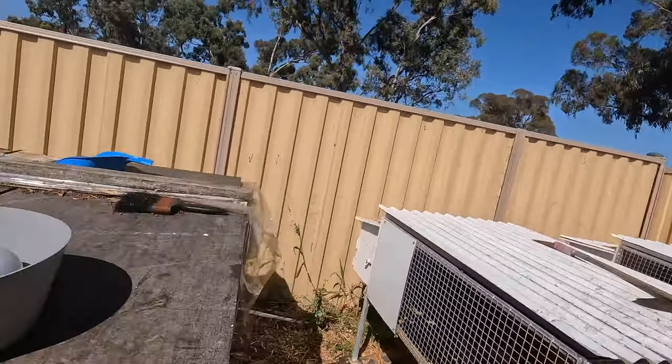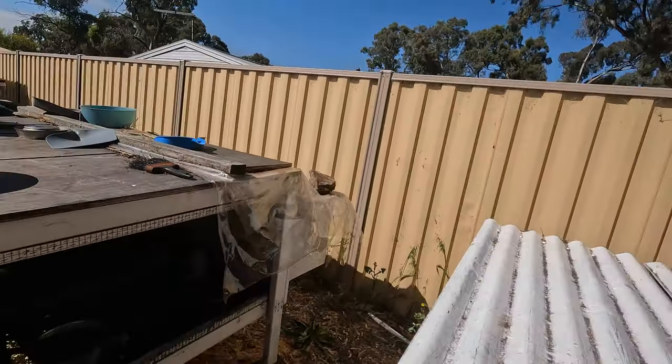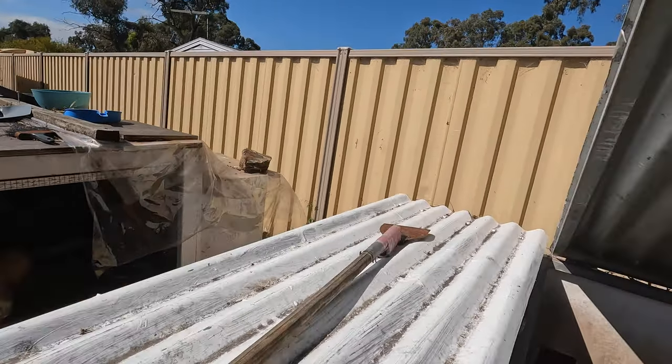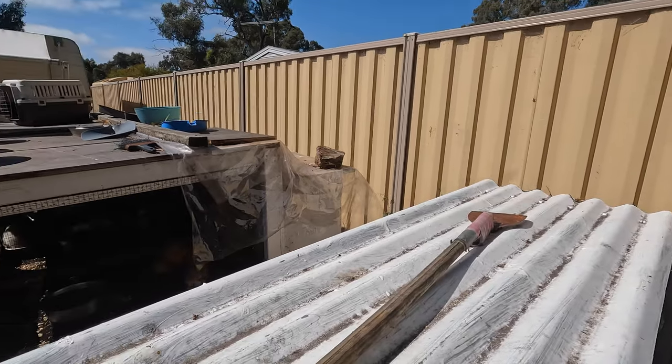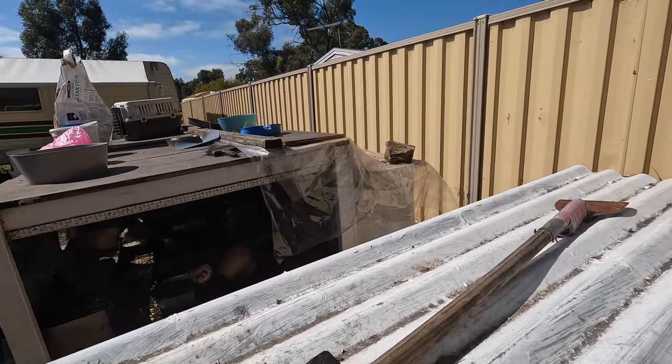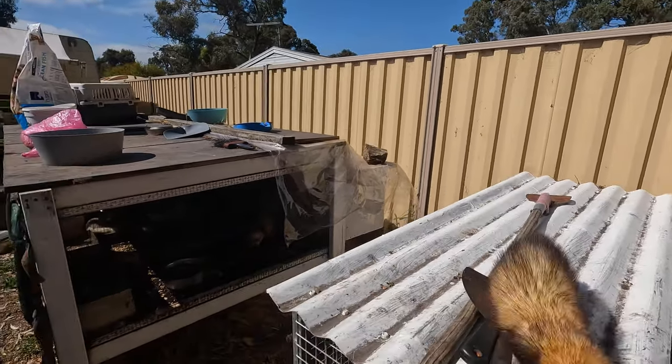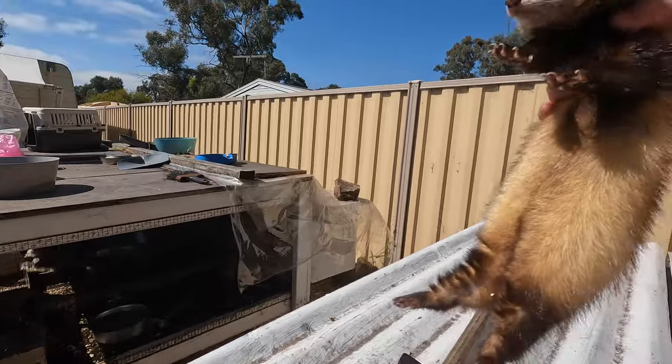All right, so that was Shorty. We had a bit of a look at her. I'll show you who else I bred. I wasn't going to breed her this year. And that's Trixie. Now Trixie is a lot like Shorty. Very, very similar type ferret.